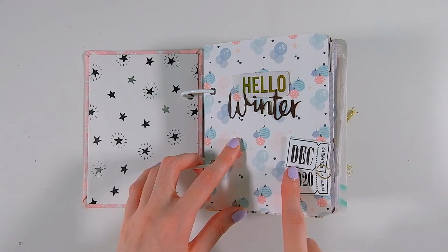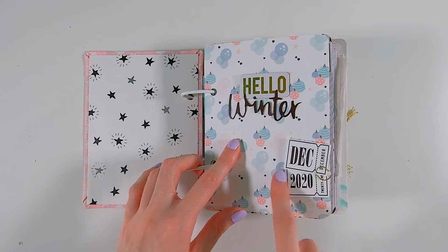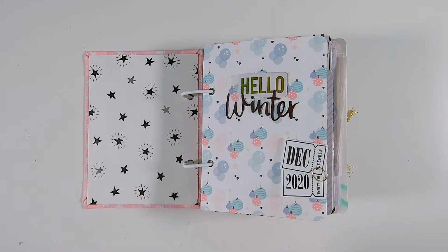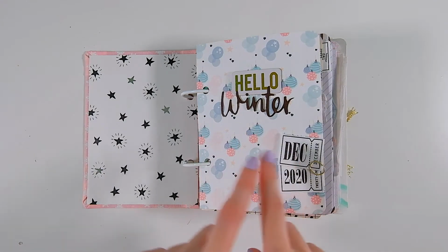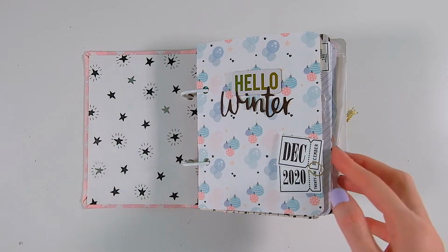These little pieces here, this is how I counted down my days, a little letterpress cut apart sheet from the Paper Person shop. It came in a kit, and I don't think the kit is available anymore in the shop.